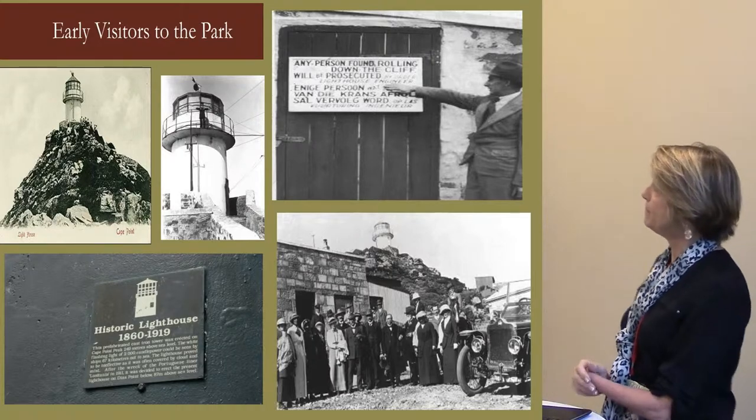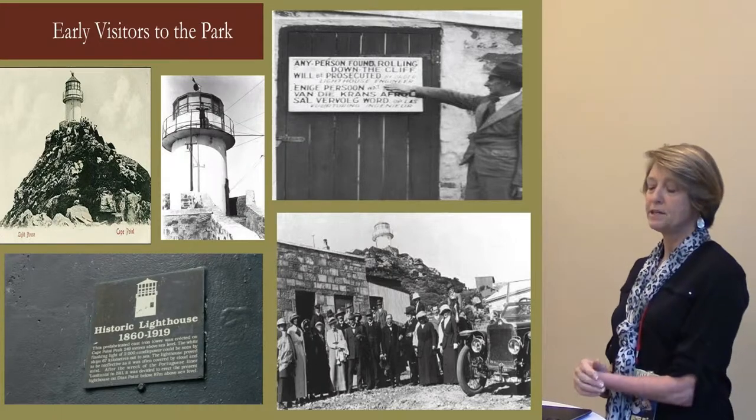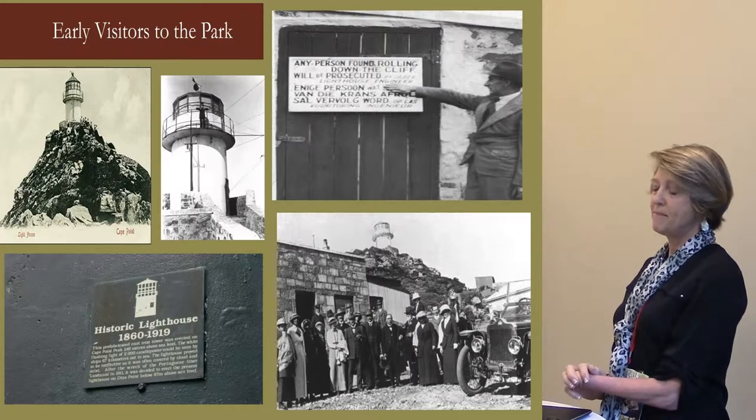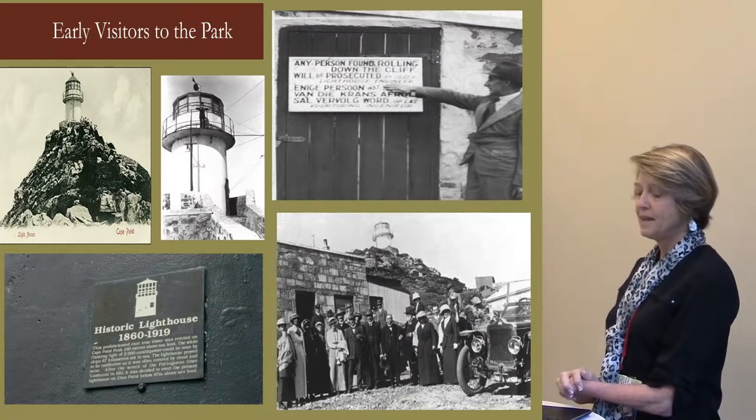So starting off with early heritage, visitors came really from the 1800s onwards. They came on horseback, in automobiles.